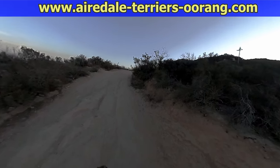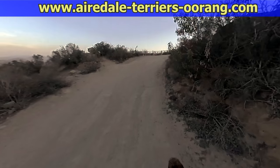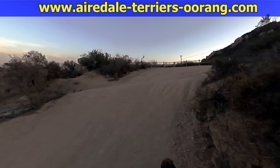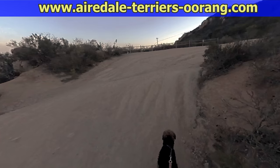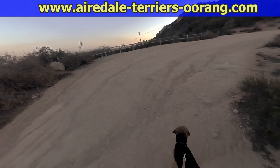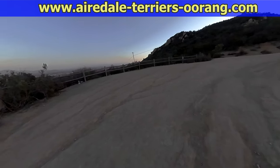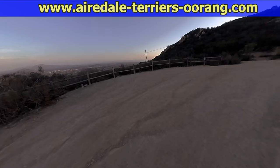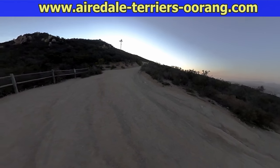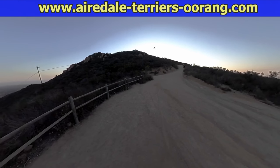Okay, here we come up to the end of the second third. It's at this wood fence right here. Keep in mind, I'm holding this selfie stick with the camera on this, usually the same hand as the leash, so getting bounced around a lot. We'll stop here and take a look. The trail keeps going. That's the last third, and it is steep. You can see people up there.